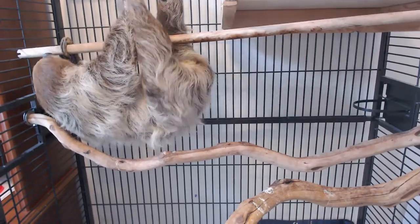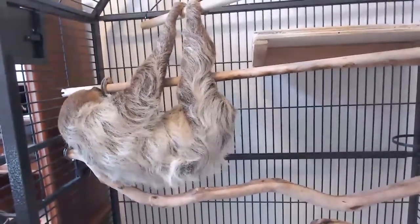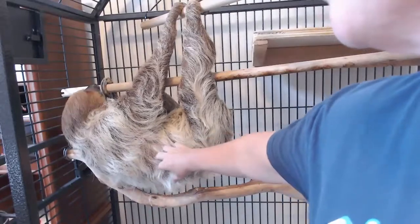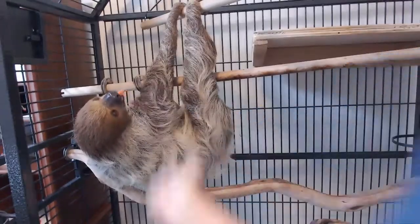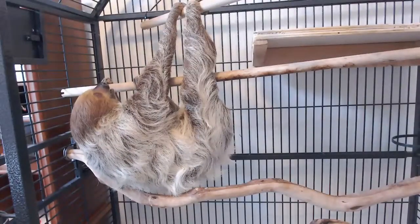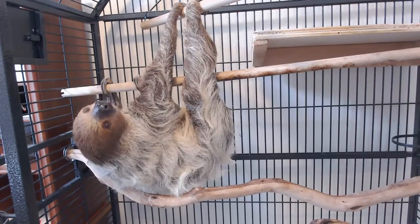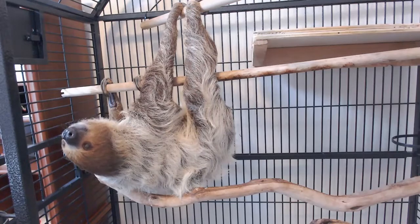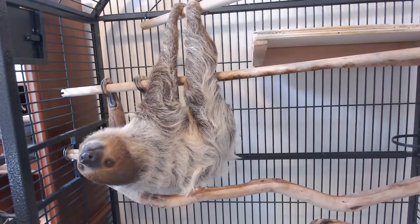Does she like to be held? Not yet. We are working towards that. She gets a little nervous about that, and only because we're not a tree. If we were to try to hold her, she would have to get used to moving around. Like we pick her up and we move a little bit, and that would take some time, but we're working towards that. So maybe in the near future we'll be able to do that.